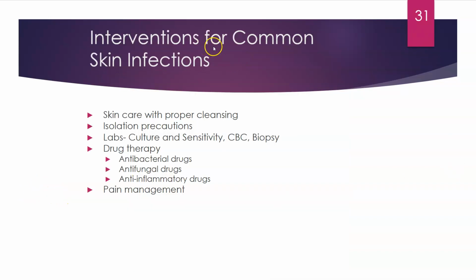So when we've got these infections of the skin, of course, we want to focus in on proper cleansing of the skin. Isolation precautions so it doesn't get spread to other people. We might follow up with some culture and sensitivity if we're trying to figure out what it is, CBC and biopsy. Drug therapies, depending on what it is, what we treat it with. So if it's bacterial, then antibacterial. If it's fungal, antifungals. Sometimes we'll use anti-inflammatories just to try and calm the body down. And then if it's causing pain, of course we use pain management, including some drug therapy and some other modalities as well.